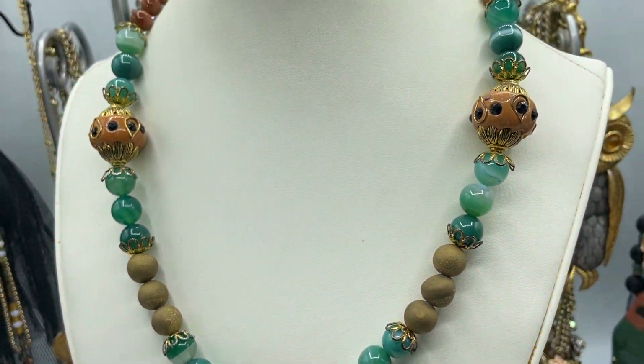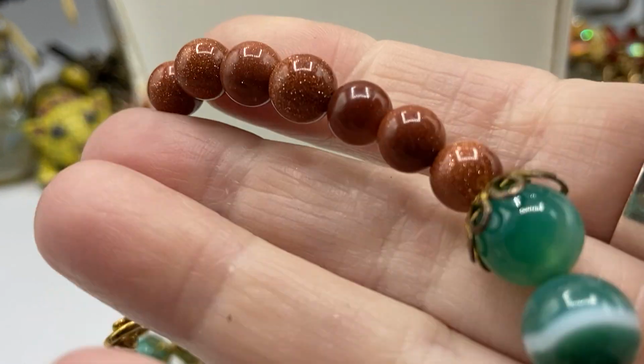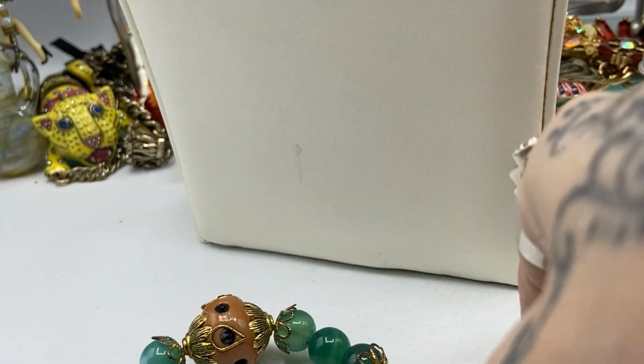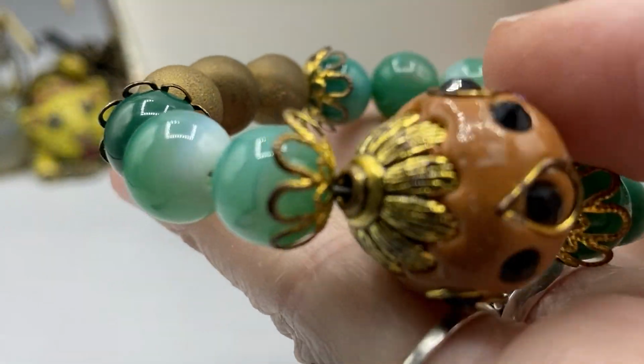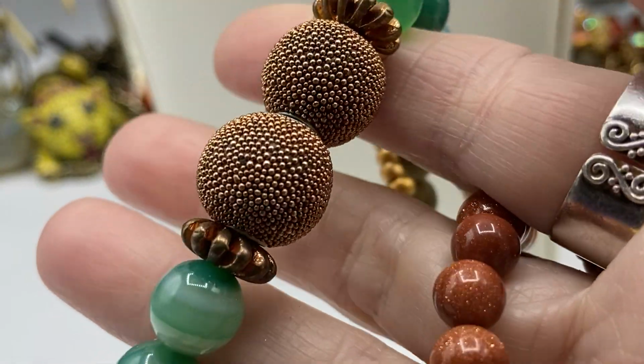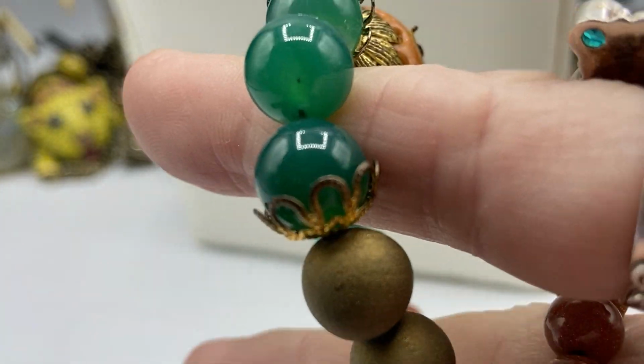Then we have this lovely vintage, beaded, mid-century modern of it all. She's 30. And that wasn't very reveal. Well, that isn't either. What I love about her, and I don't even love goldstone, but she does have all these goldstone beads up on the neck. I love these beads. I love end caps. I like these funky funkers. Funky chunkers.